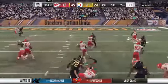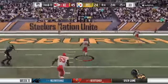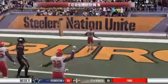They'll run it now. This is Charcandrick West. And he will take it on in for a Chiefs touchdown. Charcandrick West, his 3rd touchdown now on the year. And the Chiefs are able to grow their lead.